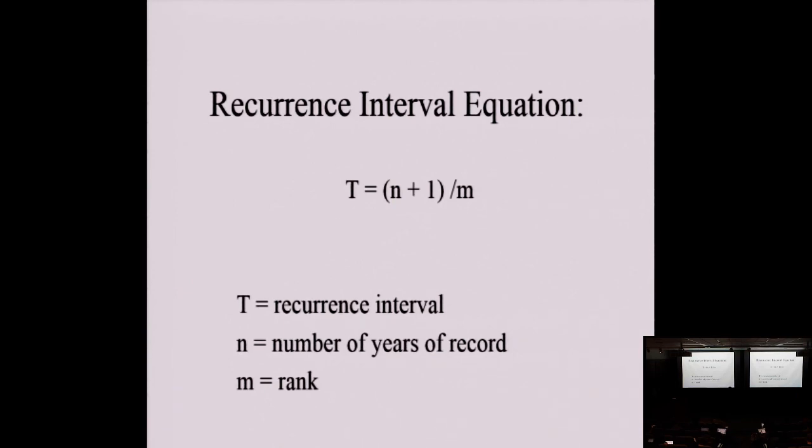The recurrence interval, how often a flood occurs, is equal to the number of years of record. What that means is, if you're going out to study a river, how many years of record do you have? Have you gone out to the river for 5 years and studied? Have you gone out to the river for 2 years and studied? And M is the rank. Rank is how big to how small the flood is.